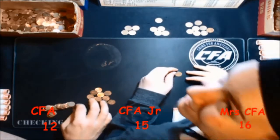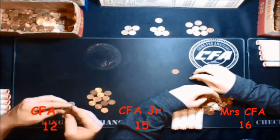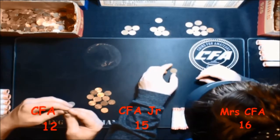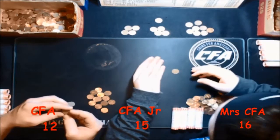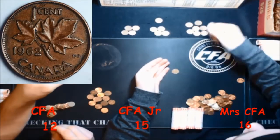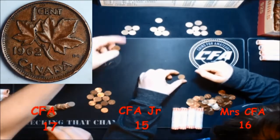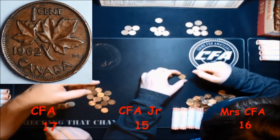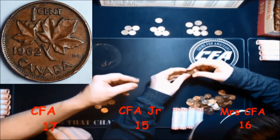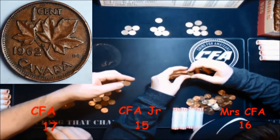Oh, I got a Canadian. Ooh, I got a Canadian, and it's not a modern. Well, I mean it's fairly old. Is it a young head? Look at that. It is. It's a young head. Oh, yeah. I got a young head. 1962 young head. That's worth 5 points. Yep. Off of Quinn's sheet there. That's kind of a nice looking one too. Look at that. Isn't that kind of cool? Oh, wow. Yeah. Look at the reverse. It's really deep and dark and nice looking. Mm-hmm. Not a bad looking coin at all.